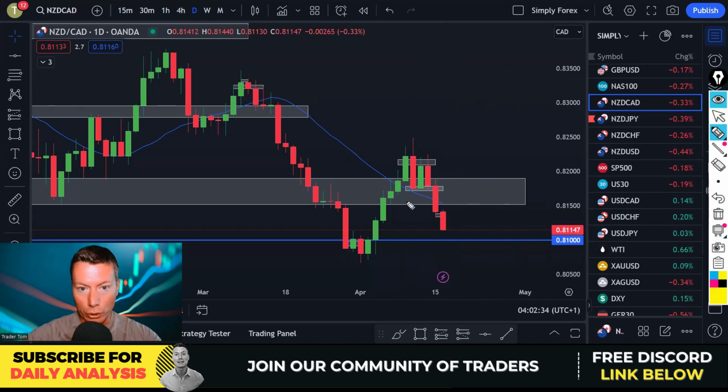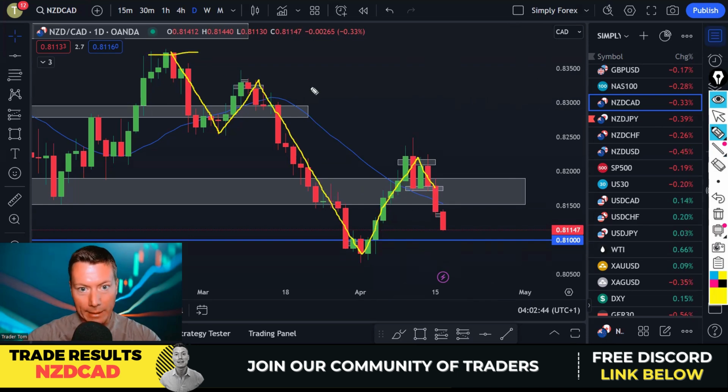The one that I took was this, and it was New Zealand dollar against the Canadian dollar, and we were looking to sell it. So why were we looking to sell it? Well, we're in a downtrend, lower highs, lower lows. So it's in a downtrend, and we're starting to see bearish candles, sellers taking over, and we wanted to see a break of this level.